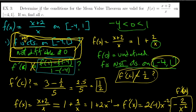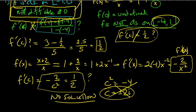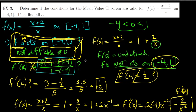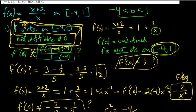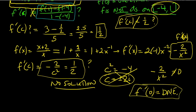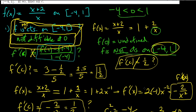So the conditions are not valid, so we didn't have to find a c. We tried anyway, but we didn't get any c's. There are no c's here. Effectively, there's no critical numbers, at least between -4 and 1. And in fact, I don't think there's any critical numbers at all because the derivative is never 0 for any x. The derivative does not exist at 0. But remember, that doesn't mean it's a critical number because the original function doesn't exist either. Makes sense?